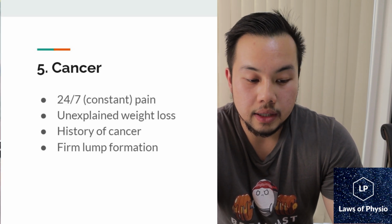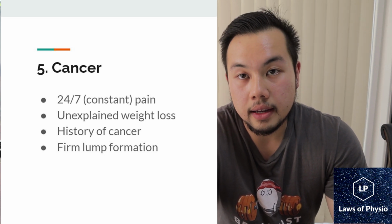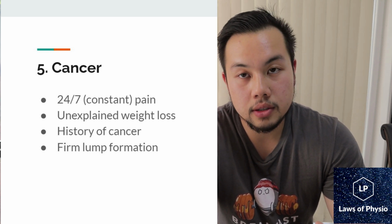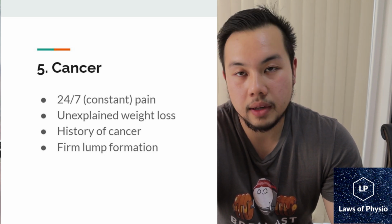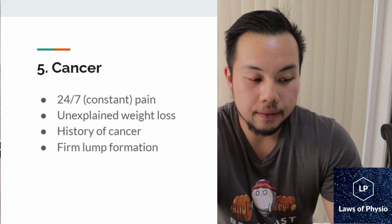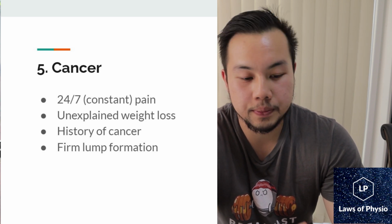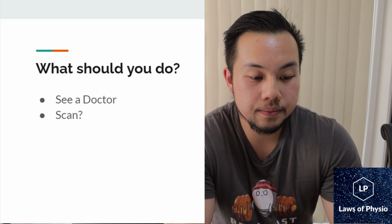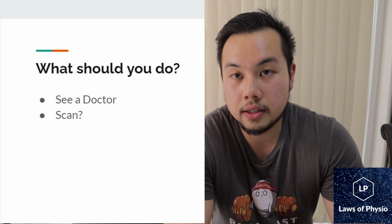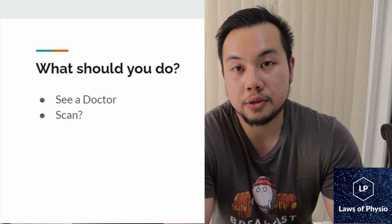And the last thing that we need to screen for is the possibility of cancer. If you've had any dramatic weight loss in the last few weeks, if there is constant 24/7 pain and nothing's fixing it, or if you've got a history of cancer, those are usually the red flags that we look for to refer you to someone who can look after you. So what should you do if anyone with that comes into our clinic? We usually write a referral to a doctor or a referral for a scan, send you off, and just pray that none of that is true.